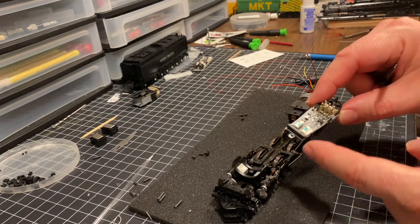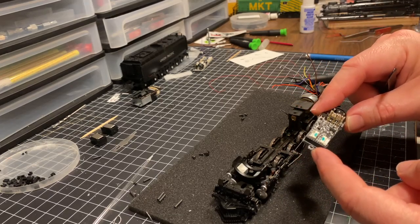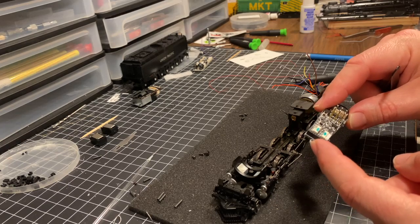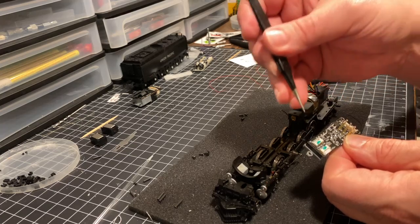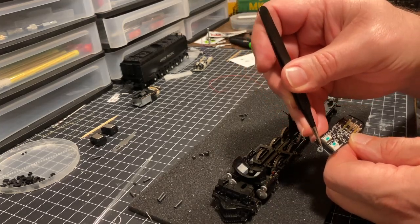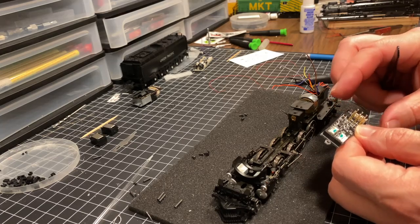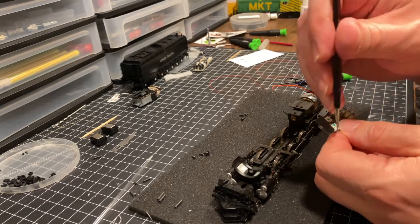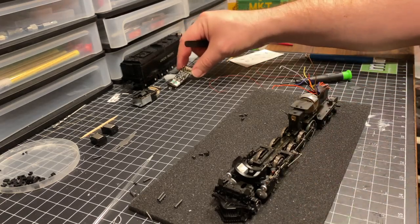When we mount the screws down on the upper level here, we're going to put a wire underneath the screw to make sure that we're picking up our track power. Ideally, you'll want to have a little eyelet that you can put the wire and solder it to. You can fabricate one out of brass, or you can just tin the end of the wire and wrap it around the screw and then tighten it down. That should be good enough.